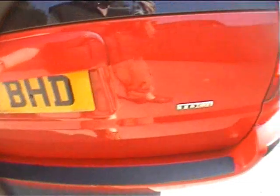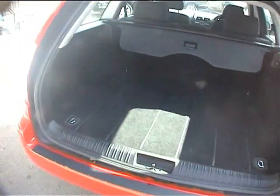Okay, so welcome back then. Electronic boot release for the rear door. Nice clean area, actually. That's pretty clean indeed. That's not been used for heavy work. It's got the baggage cover. There's a 12 volt power supply in the back there as well, and there are two head restraints, but that's all pretty tidy, just as we like to see it.